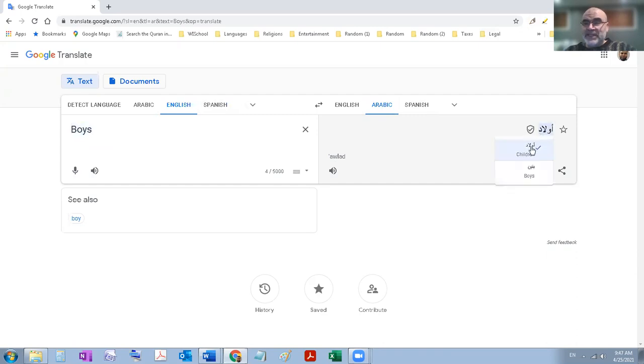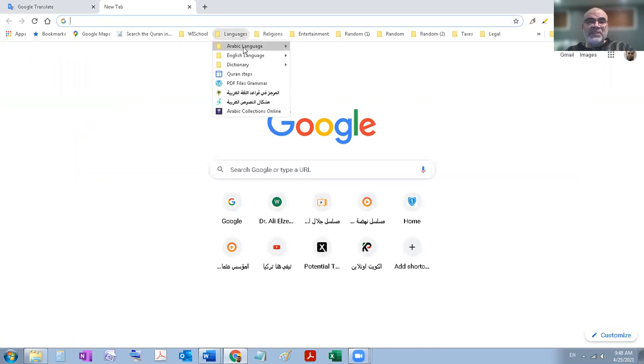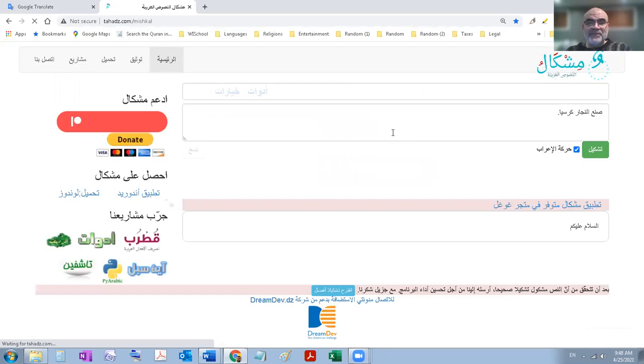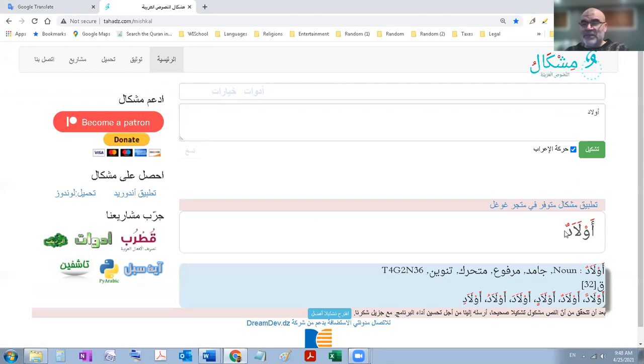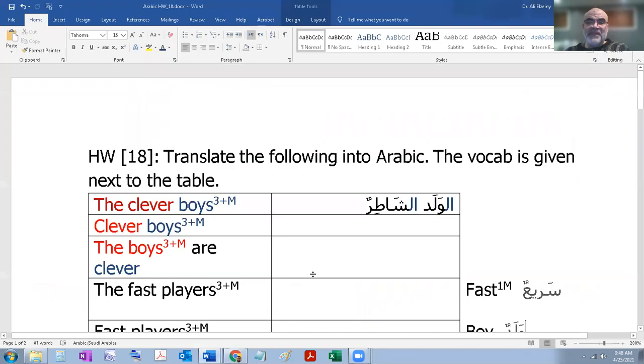Okay, so I take awlad here, I copy awlad like this, and then I go to the mishkal so that I don't have to do the tashkil myself. So I do the mishkal, and then this is tashkil, so it says awladun. Good. So I copy it. Then I go back to my homework. Now al-walad becomes, I'll take this one out, because it's not al-walad anymore, it is al-awlad.